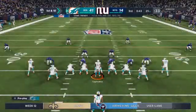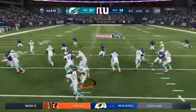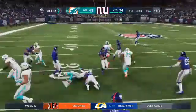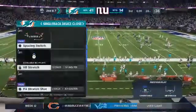The Dolphins at the line ready for their next drive, still comfortably on top in the third quarter as they start things here with a 1st and 10. And he'll be upended at the 28-yard line. Just a 3-yard gain there.